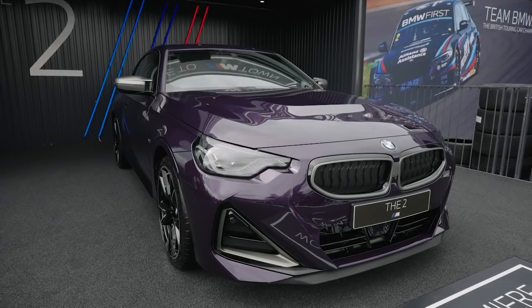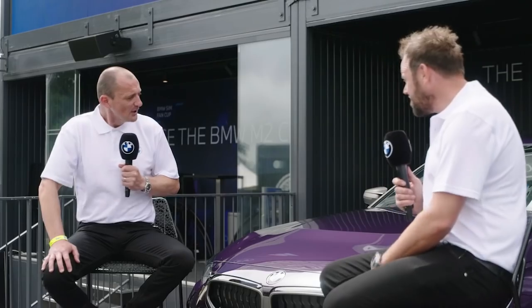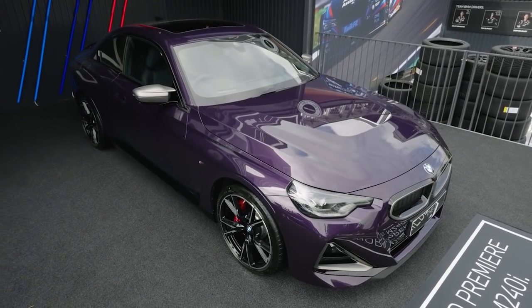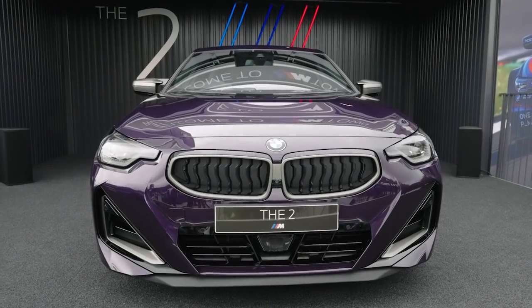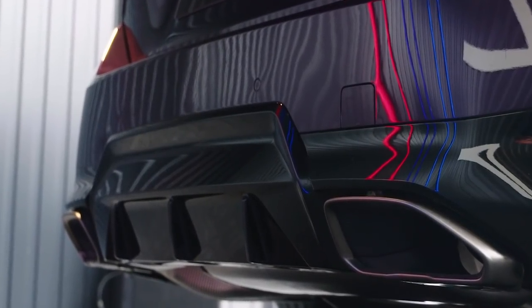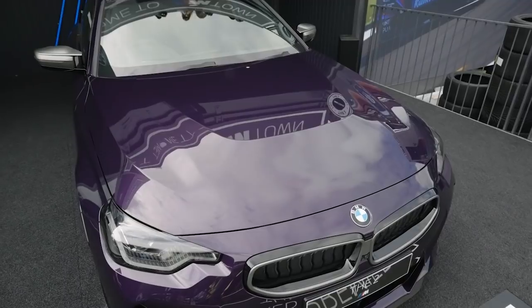So here it is, Paul. Let me introduce you to the brand new BMW 2 Series Coupé. There goes the silk. Tell me more. Well, Paul, this car will take the BMW Coupé heritage to another level, with its new sportier aesthetics, enhanced performance and enhanced driving dynamics. Its classic three-box design, rear-wheel drive architecture and compact dimensions really make it a true successor to BMW Coupés of the past.